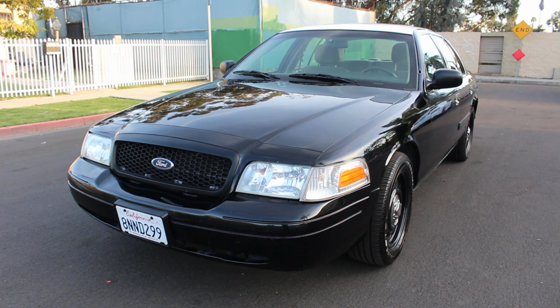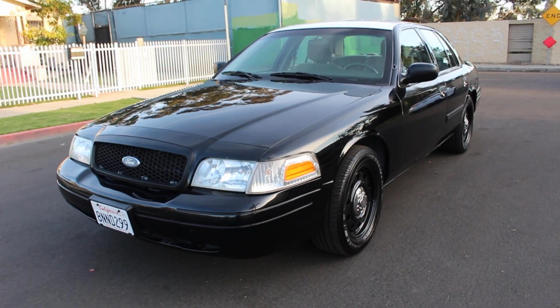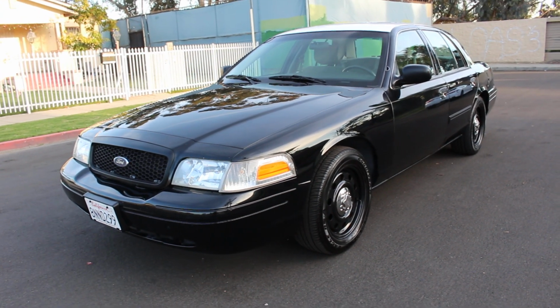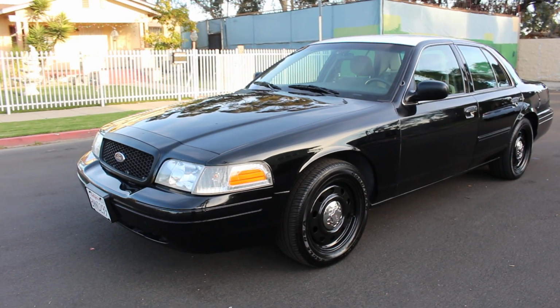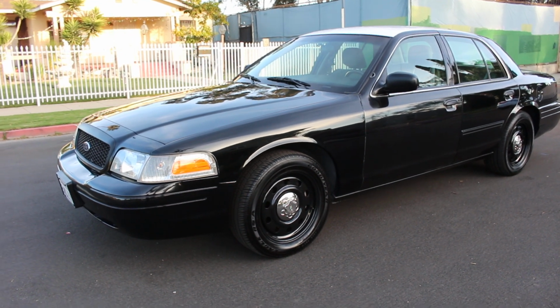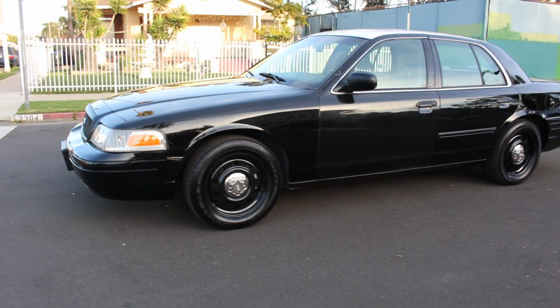Good evening, folks. Here we go again with another beautiful 2009 Ford Crown Victoria Police Interceptor with only 67,000 miles and 1,000 idle hours. This vehicle was a California Highway Patrol unit. It came out of the Yuma field office, Yuma, California, so no rust on it whatsoever.